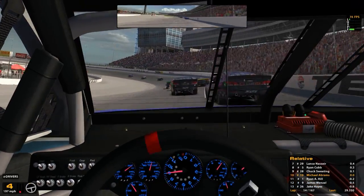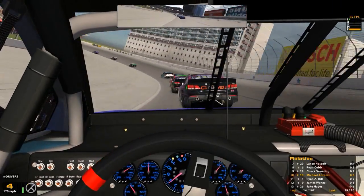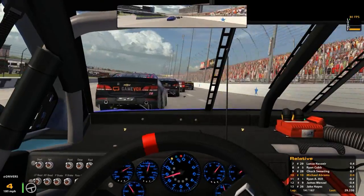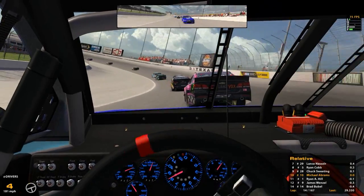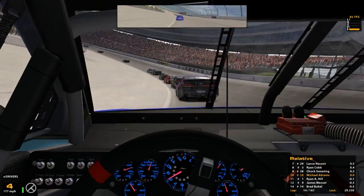Doing real nice work. We're on that top 10 there. Oh boy. We're definitely faster than the 28. I can definitely get around him. Our car tonight is just so stable. Everybody else is really loose, but we are really stable tonight. I can definitely see that early on.